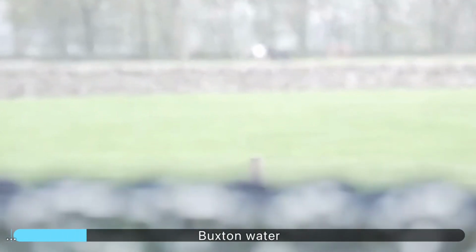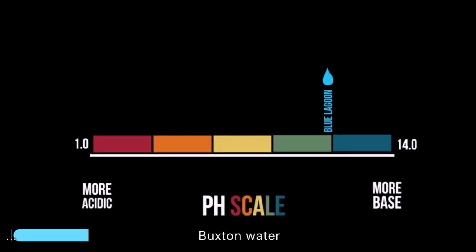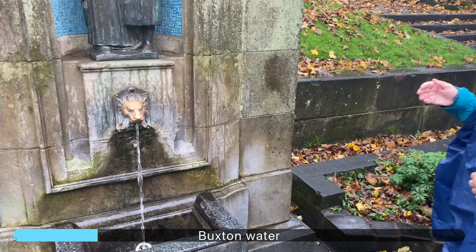Did you know that Buxton is a spa town and Buxton water has a pH level of 11.2? Ammonia has a pH level of 11.3. These are extraordinarily alkaline elements, similar to diluted bleach. Bleach actually has an alkaline level of 12.6, which isn't actually much higher on the scale when you consider that the water you buy from home is about level 7. So Buxton water is very different.